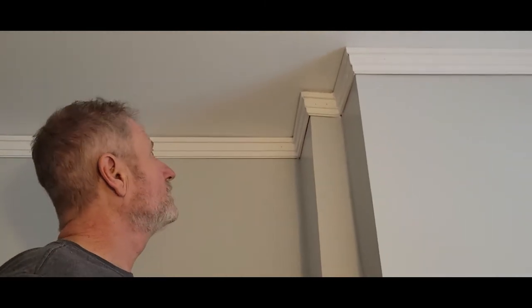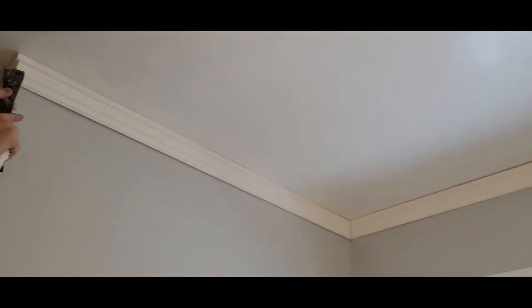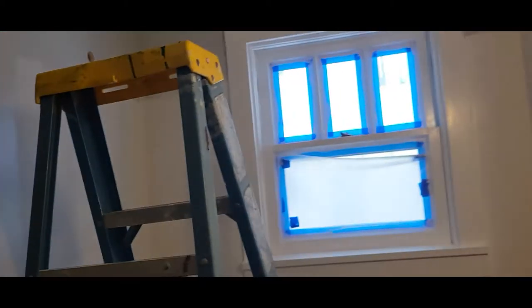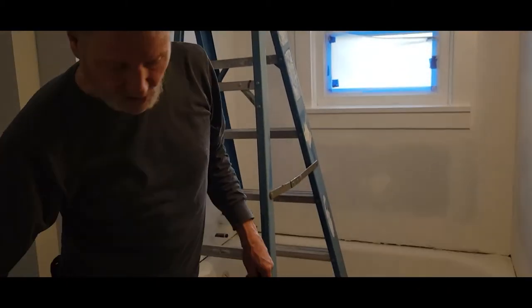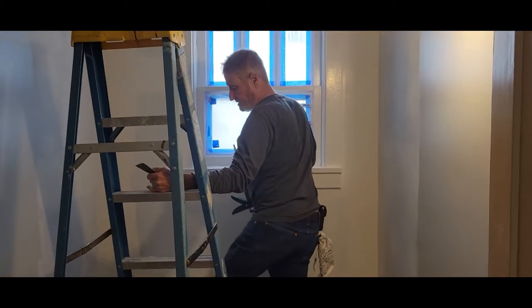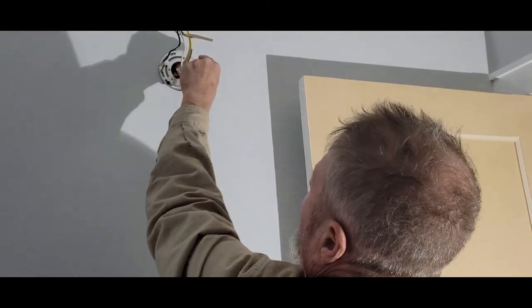Good job, honey. So the ceiling's painted. The window's done. We're so close. Yeah, touch it up, paint some spots, throw some more coffee over there. Gosh. And we'll call it good. We'll be tiling the bathtub here soon. Yep, got the saw right there. Yep. We're hanging up the bathroom light. That's what we're doing.